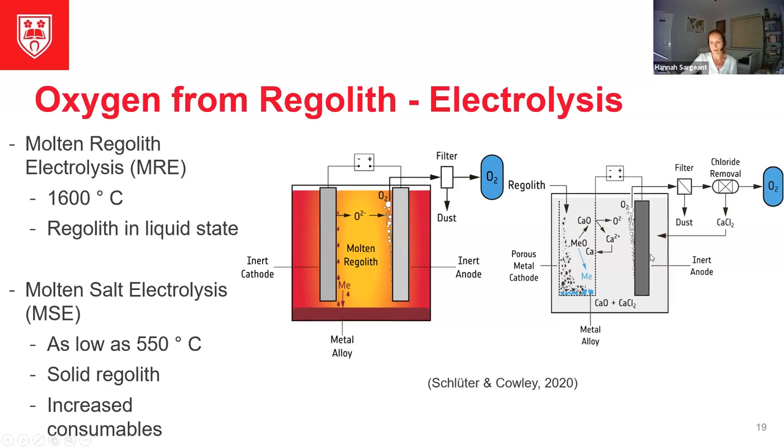So this is a really interesting way of significantly reducing the energy required. But I think there are some increased consumables involved, especially as I think the anode and cathode can degrade. I think that's a common issue with molten regolith electrolysis as well. Is that slightly more complex process? So it's just how can you make this process require as little human input as possible and as little resupply mission as possible to generate some really useful quantities of oxygen.